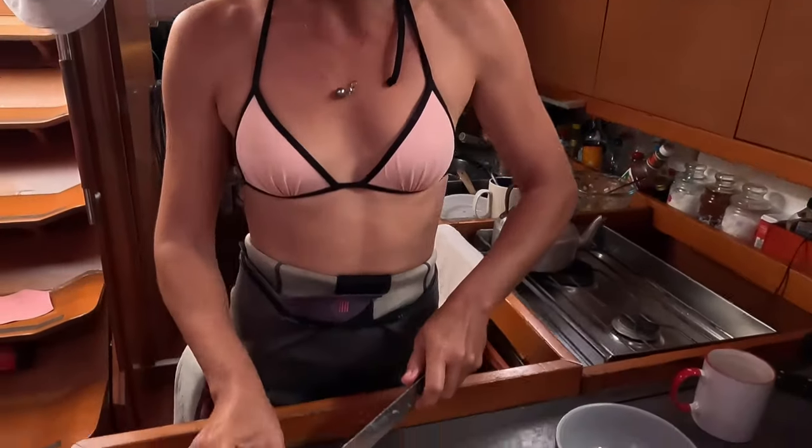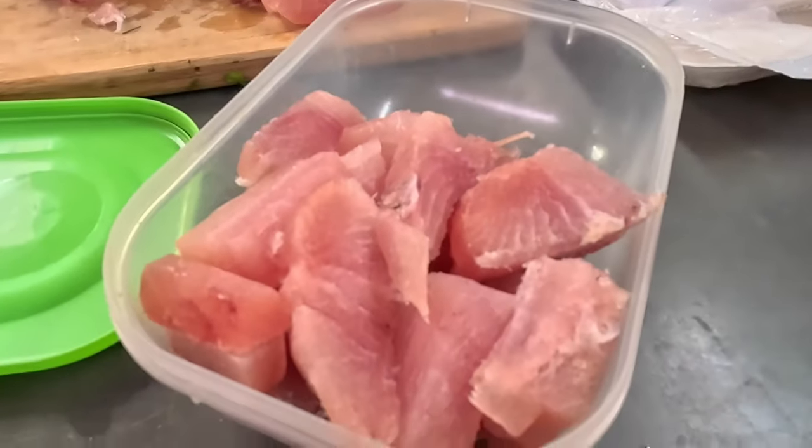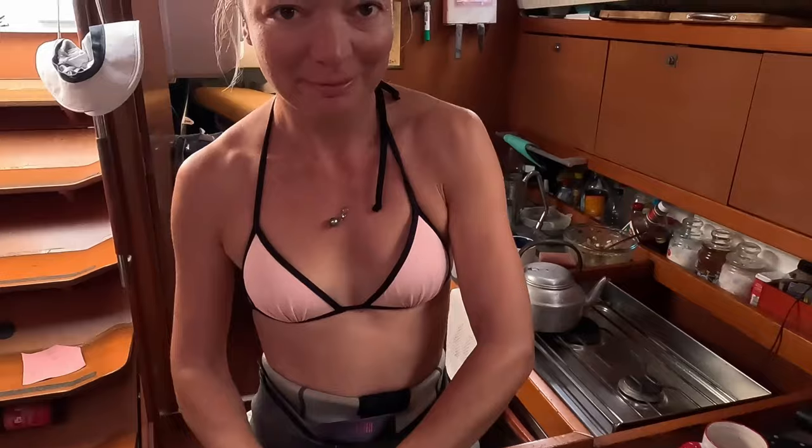I am preparing food for the fish. Fish are going to eat fish. Babies.